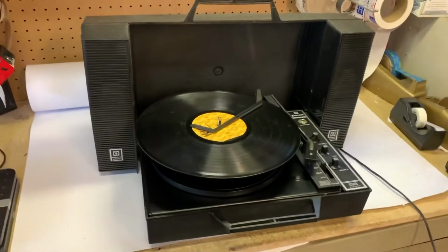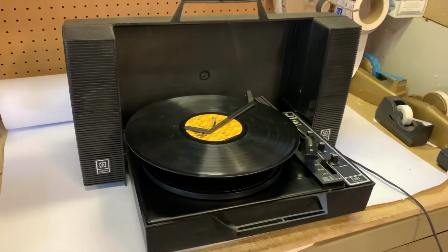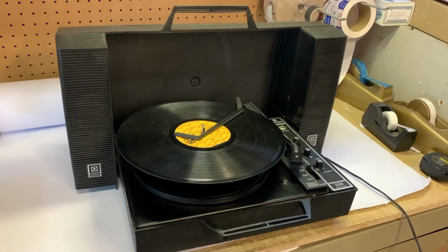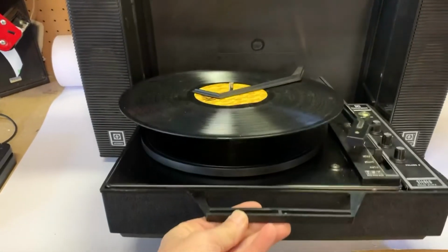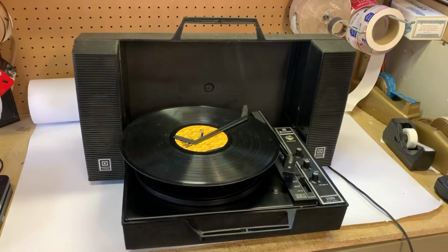This portable record player is made by Emerson. It's very similar, and maybe actually made by the same company, but it's very similar to the General Electric Wildcat series of record players. Sort of a fold-down affair. And this one I picked up at a garage sale.